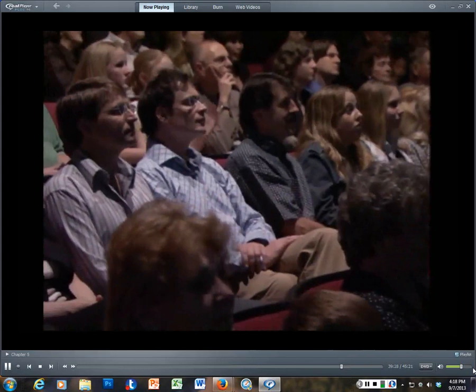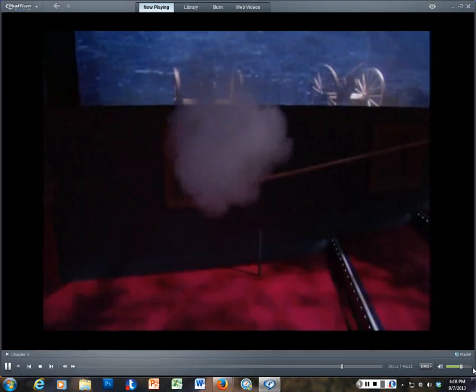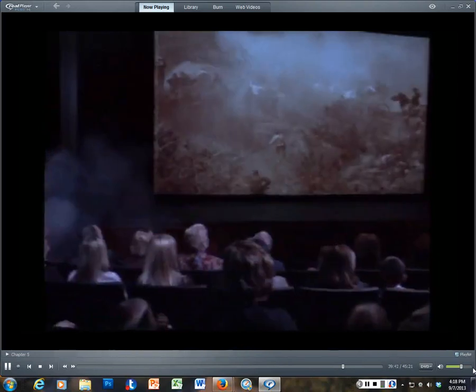The seats are shaking. There's a real sense of being there. Explosions now. A couple hundred lights all moving at different speeds. 30, 40 different line sets, as well as different special effects, fans, smoke, fire, all sorts of different elements.